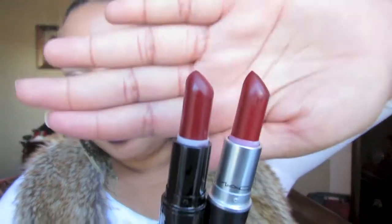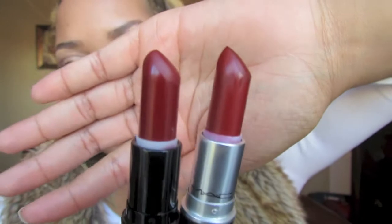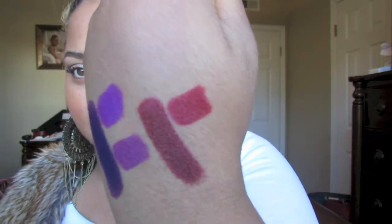The first one that I want to compare to would probably be Deeply Adored. Deeply Adored is one of my favorite lipsticks. So these are these two compared. Deeply Adored has more red to it. Studded Kiss has more of a brown tone to it. Deeply Adored is one of my favorite lipsticks as well. But I think they are very similar, if you are looking for that type of look, the darkened, vampy, sexy red.